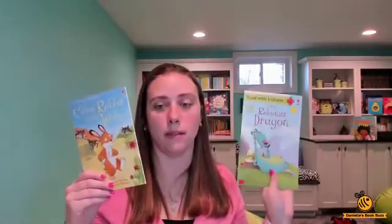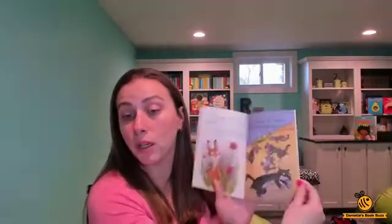So I'm going to pull out a purple one, The Clever Rabbit and the Wolves. And then the Read with Usborne level 2. I have the Reluctant Dragon. So I'll show you inside this one. So some more words. And this is a level 2.